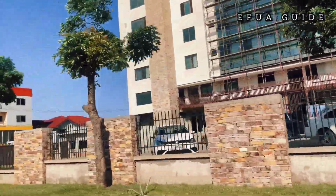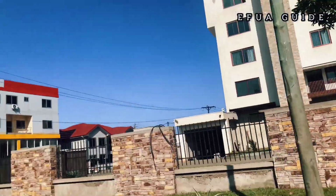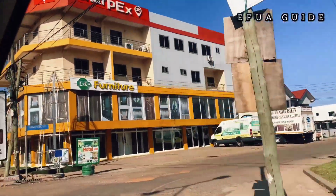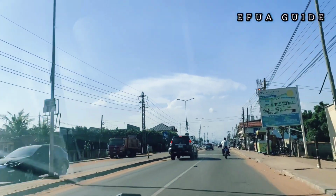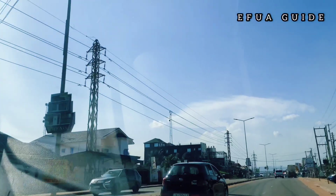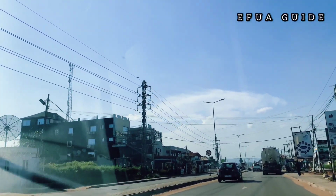The neighborhood is a new development area, so new buildings are cropping up every now and then. We can say East Legon Hills is a hidden gem in Ghana because it is not a place really considered by people to stay, probably because of the distance. It is really far from the main city area. But if you want to avoid the noise from the main city area, then this is the best place to be.